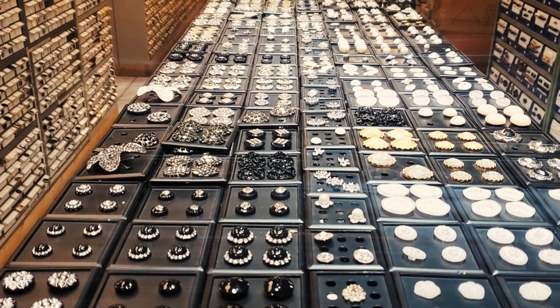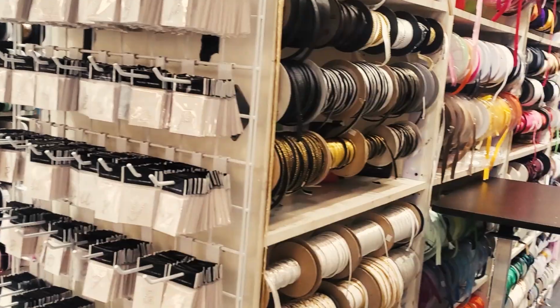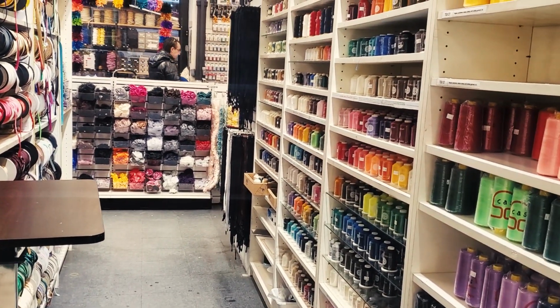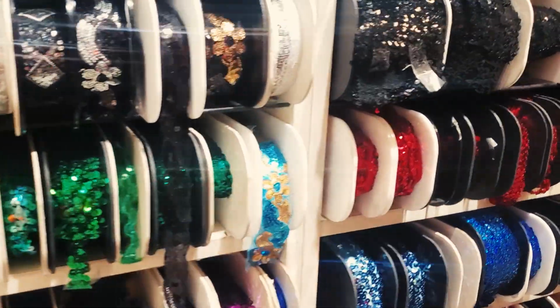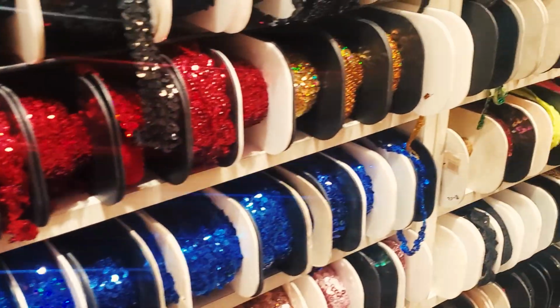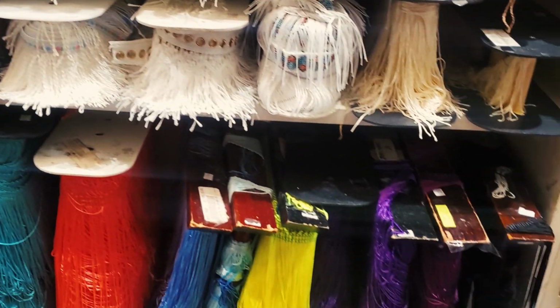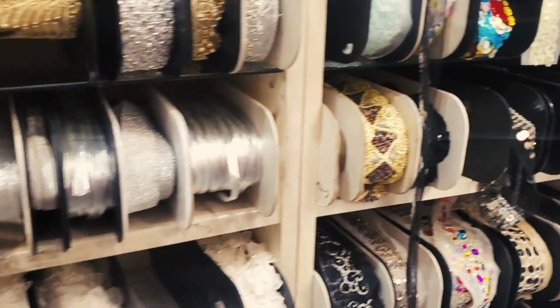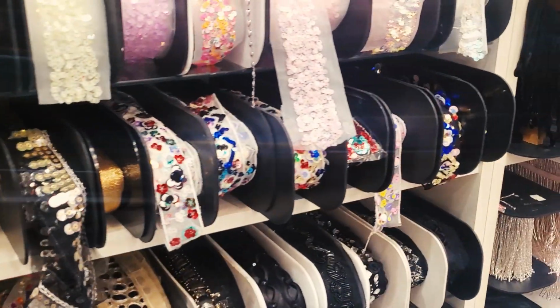I also find coming to the Garment District is nice because there's just something so aesthetically pleasing about seeing a rainbow of colors. Sometimes it's also nice if you don't have any particular buttons or trimmings in mind, just to get an idea of what's out there. Even if you don't find anything, sometimes it's nice to know what you don't want, and that way it can help you narrow down your search as well.